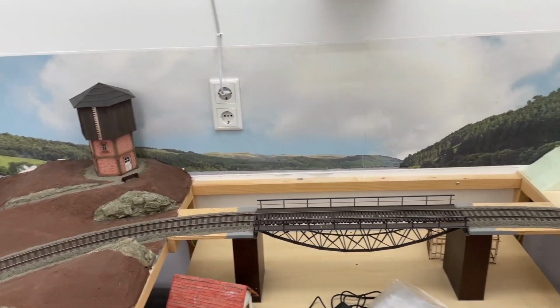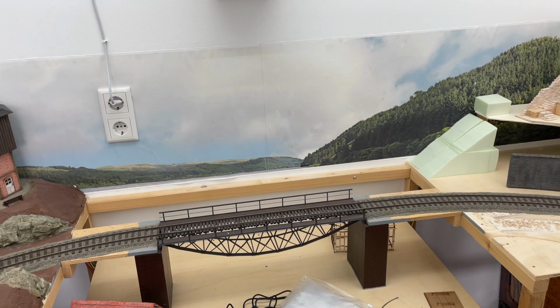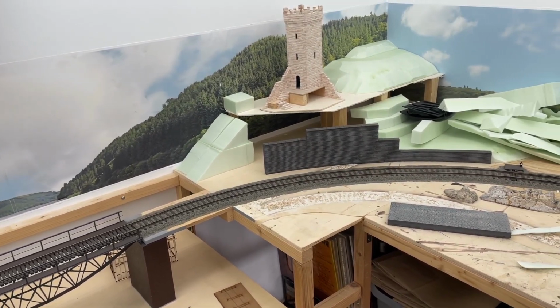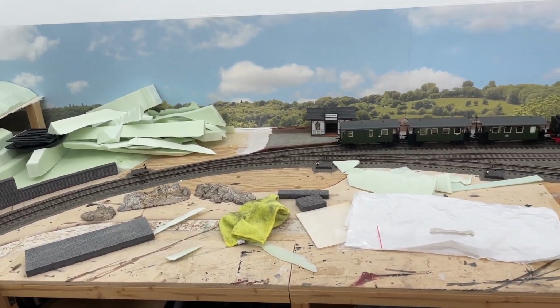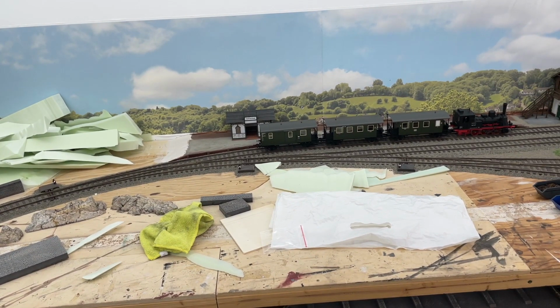Then we have a bridge over a valley which is far from completed. Again, what I mentioned before, this is going to be a valley with a stream and a mill, which is really very typical for this area. Then we have a castle. Well, the remains of a castle, shall we say. Far from finished. And there is the other small train station. And further to the right is the factory area, which I'll show you just in a second.